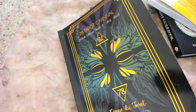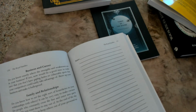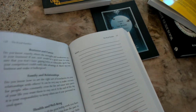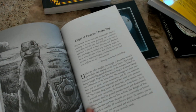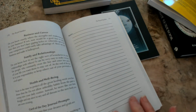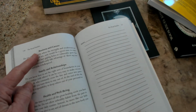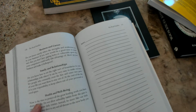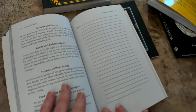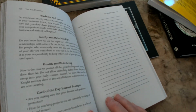Some of the things I like in a guidebook are things like journal prompts, how the card is used in a reading, for example. So you might have a prompt on what to write in your journal, a question about the card that you can meditate on and make a note in your journal. You might also have something like the Animal Totem Tarot gives you, which is what this card means in different kinds of readings. If it's business and career, family and relationships, health and well-being, those three topics may give you a different feel for this card. The card may mean some different things depending on that.